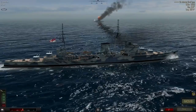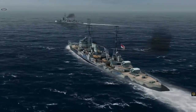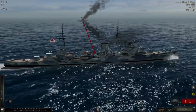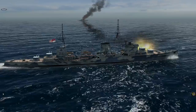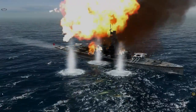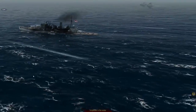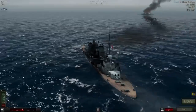Oh yeah, the Graf Spey is in trouble now. Let's come down to full speed ahead. I have to turn them in a second. 11.3. 11.2. Open up. Whew. Torpedoes in the water have just missed the Exeter. Crikey.